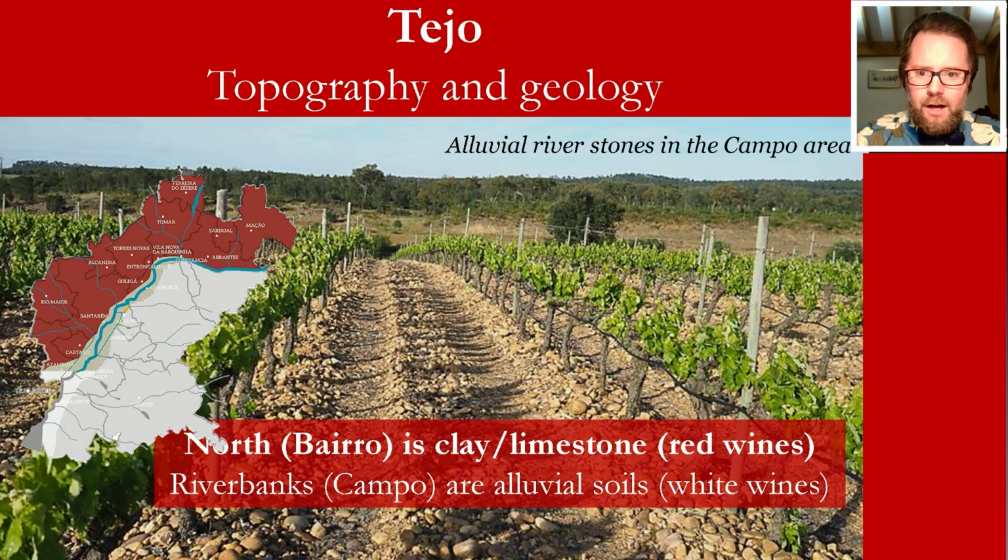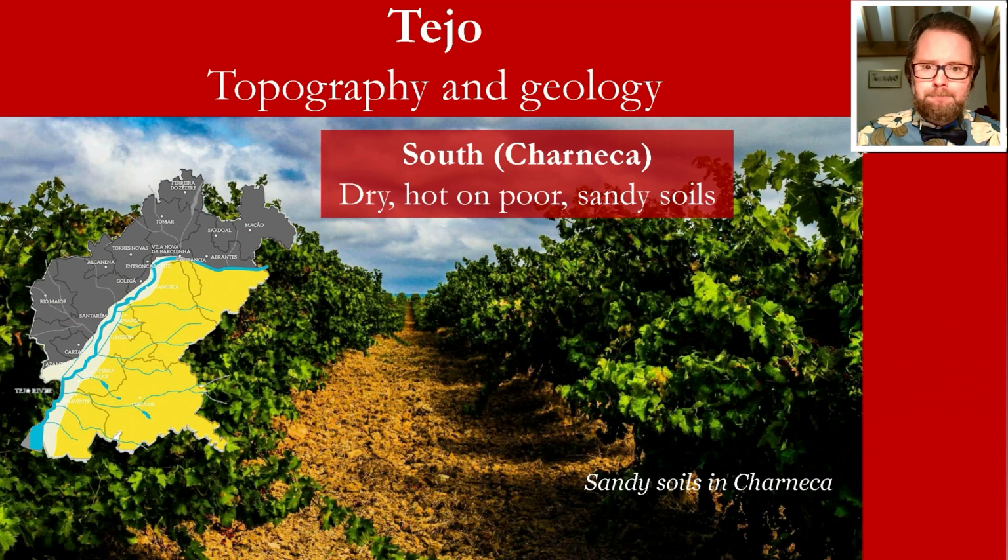Then around the river, it's highlighted here in kind of a grayish color around the Tagus River, the Tejo. This is a fertile alluvial area, and vine vigor here must be controlled. These are what we call the Campo, or the riverbank soils. It's an area that produces mostly whites. So there's two of the areas: the north, which is the Barro, and then the middle area, which is the river, which is called Campo. You'll see in the picture here some of the alluvial river stones found in the Campo area.